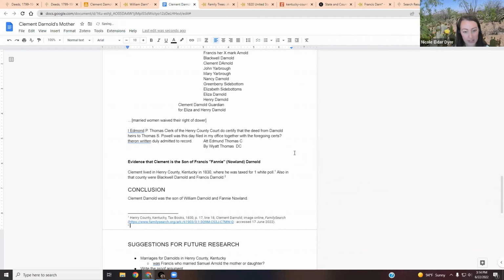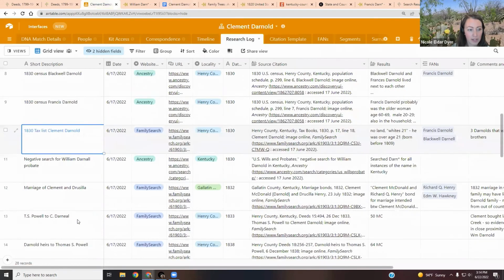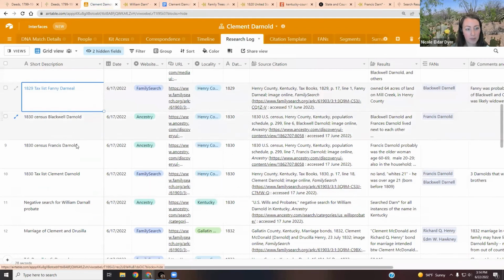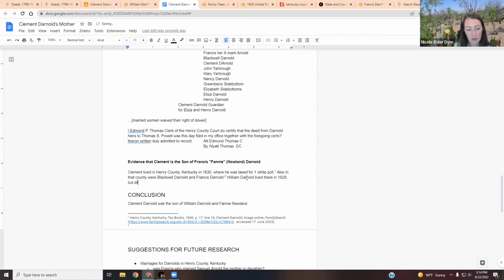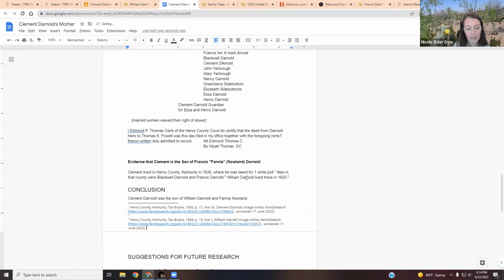And then we could put another citation that has the tax information for them, which I don't remember if we got in a separate one. And then we could put William's tax info. So let's grab that. And we'll say William Darnold lived there in 1828, but dropped off. Well, that would be another citation, maybe. Okay.